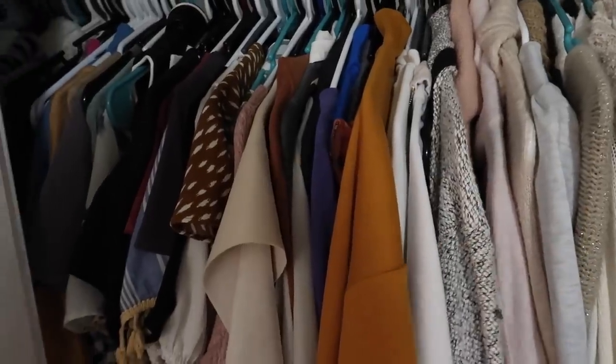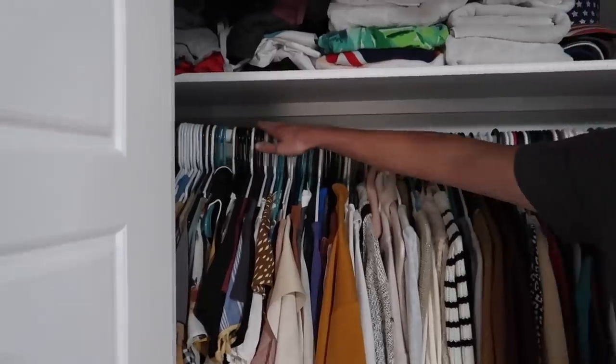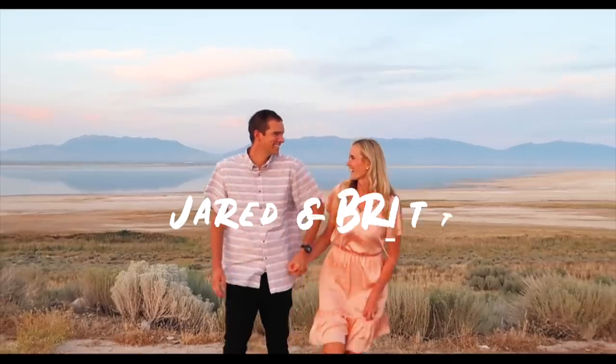I just want to point out real quick, notice the U shape of this closet door.